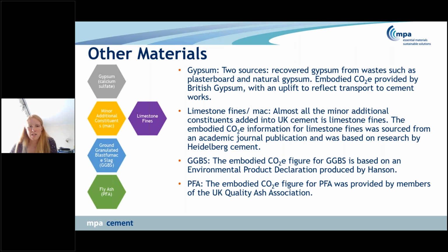Next, limestone fines and MAC. Almost all MAC added into UK cement is limestone fines. The embodied carbon dioxide equivalent information for this was sourced from an academic journal publication and was based on research by Heidelberg Cement. Granulated blast furnace slag data is based on an environmental product declaration produced by Hanson, one of the cement producers in the UK, and the fly ash data was provided by members of the UK Quality Ash Association. All the data includes an uplift to cover transport to the cement works.